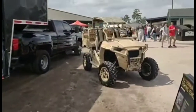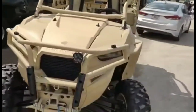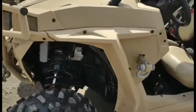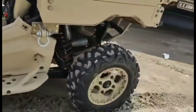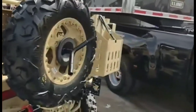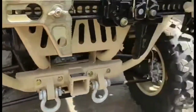Here's the Razor, built for the military, not for civilian use. Walker Evans suspension. Look how big them axles are.